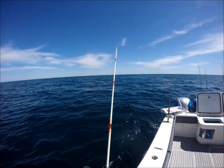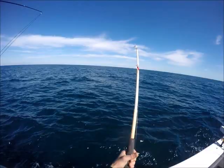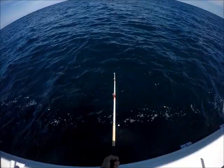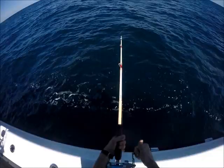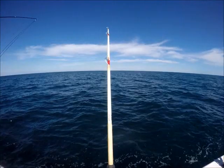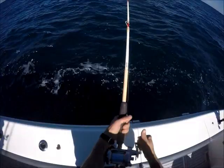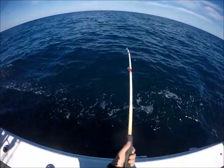Line on bottom here, got a fish on, looks like. Oh yeah, good fish. That ain't no Vermillion. Going up, depth here is about 230. We're on the shallow end of the Hospital Rock here, right on the peak. Lots of red snapper, Vermillion snapper, even a lane snapper. A couple red snapper, but we gotta throw them back. We can't keep them.